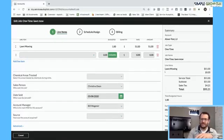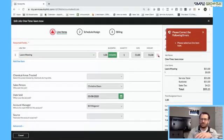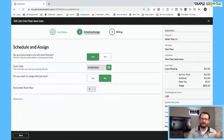So as you go to next, we're going to go into scheduling assign. And I added an extra service there by mistake. So it's not allowing me to go to the next step until all the data is in there. So do you know when this job will start? Yes, that's the definition of a one-time job.